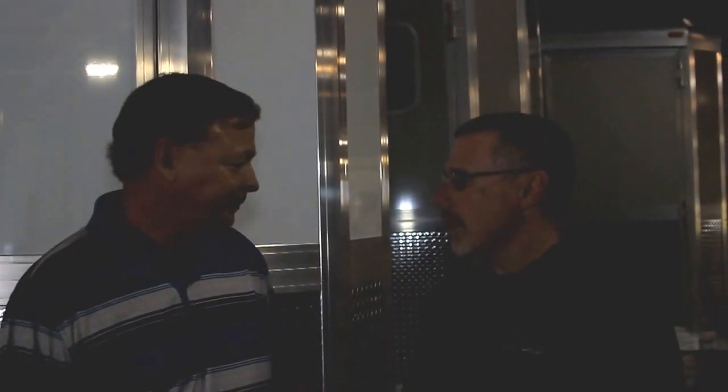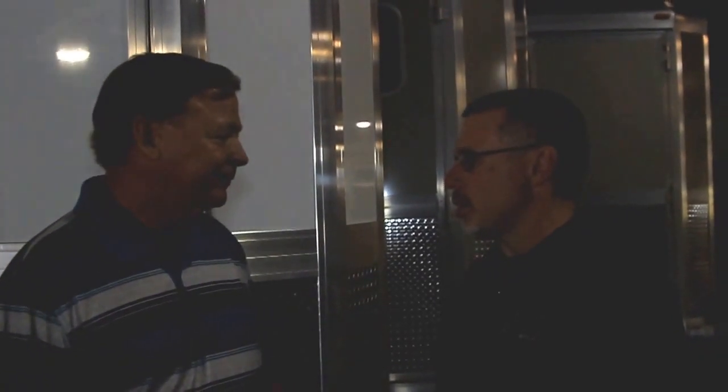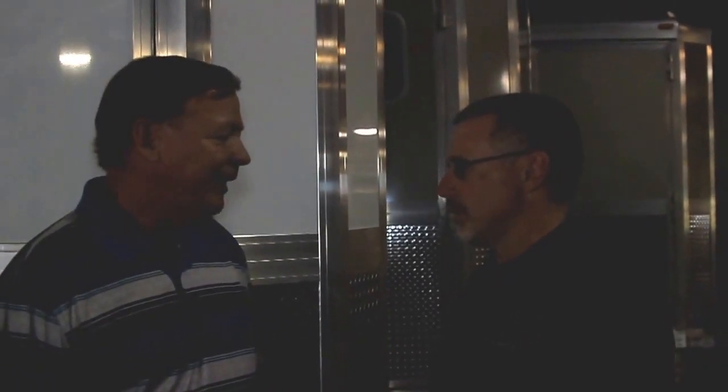I think we're going to build a very quality trailer, keep our lead times down to a minimum, and make everybody happy. And Steve, you told me that you have a working mission. Tell me what that is. That is to build a quality aluminum trailer at an affordable price. Everybody gets a good trailer and is happy with their trailer. That's our goal. That's what we want out of life.